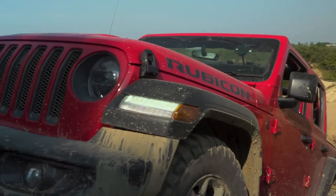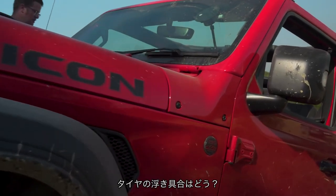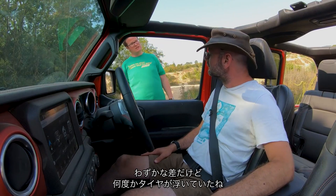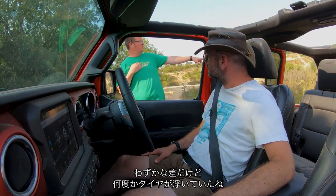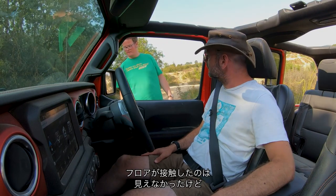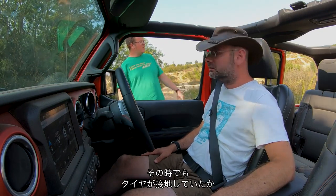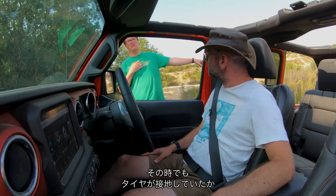And that is it. Were the wheels further or less off than before, do you reckon? A bit less than the Land Rover. Okay. The diff was pretty close. I might have ground out a couple of times. I didn't see the sills hit the floor, but even when it was grounding out back there, it looked like the wheels were on the ground. Oh, that's interesting. Pretty close.